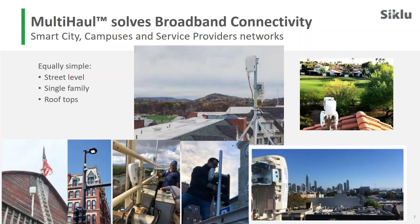So MultiHaul is new in the UK, but it's not a new product. We launched this product family in other regions, as Luke explained, US, Germany, and Russia over a year ago. We now have a large number of successes in single family homes, in residences, in smart city, and in connectivity to small multi-dwelling units, which you can see illustrated on this slide.